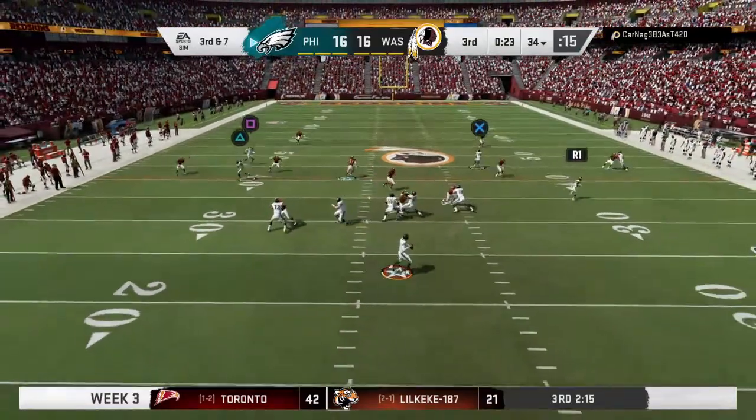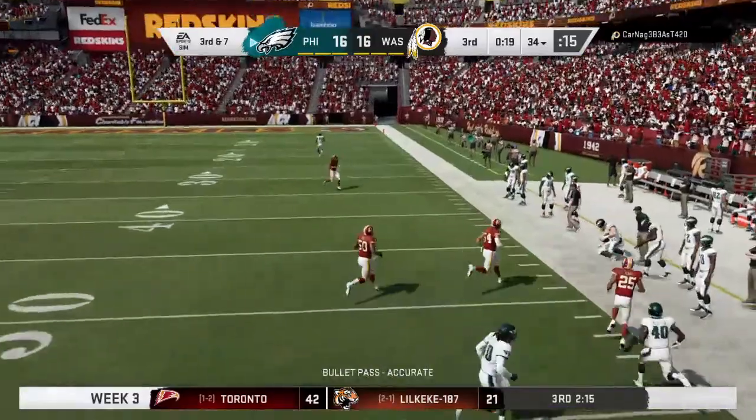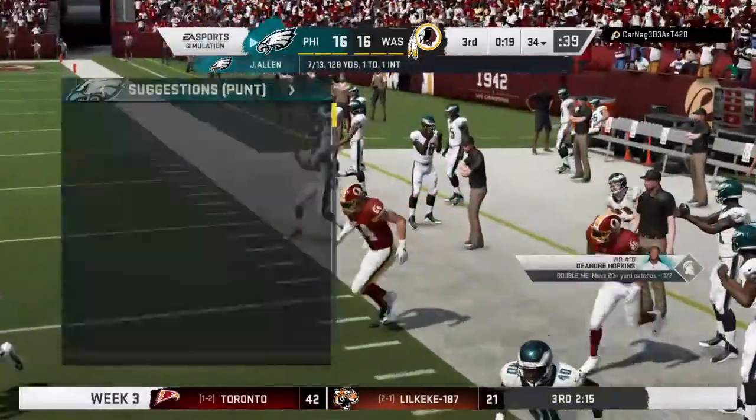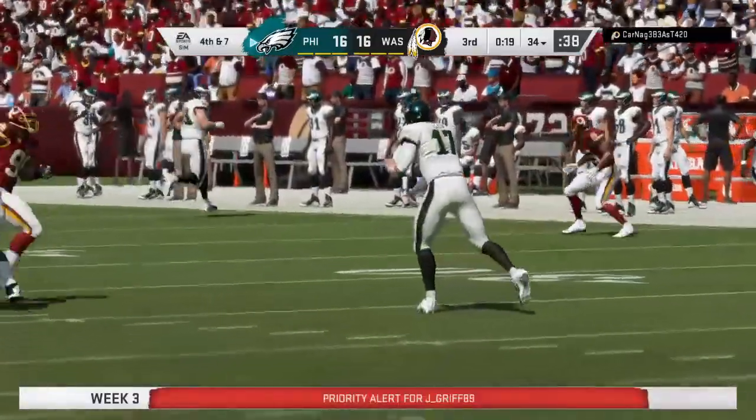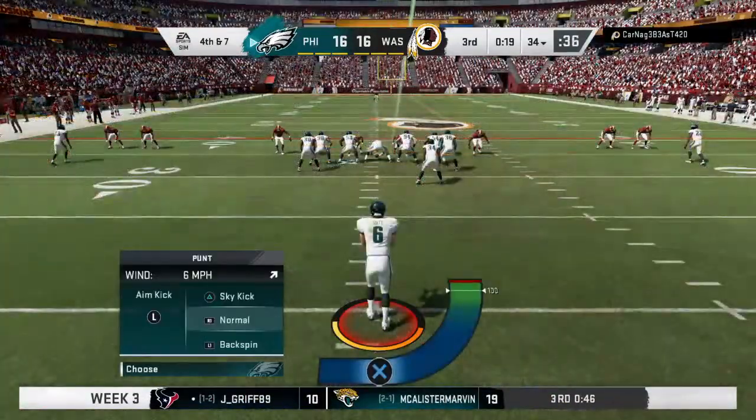And here's Allen to throw on 3rd down. And it's going to be incomplete. He was able to catch it there on the right sideline, but out of bounds, says the line judge. And it's going to bring up 4th down.